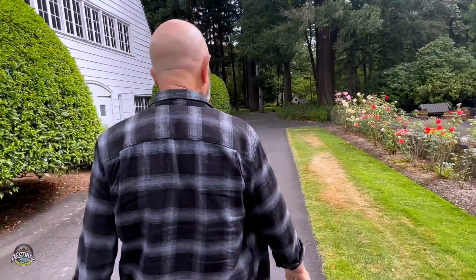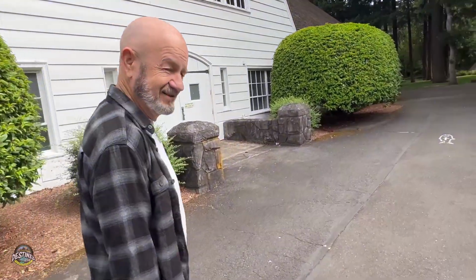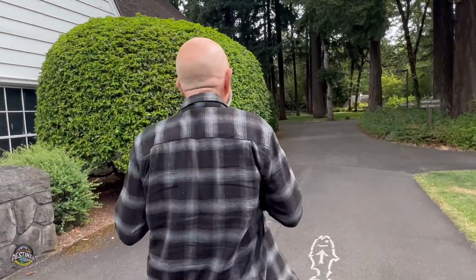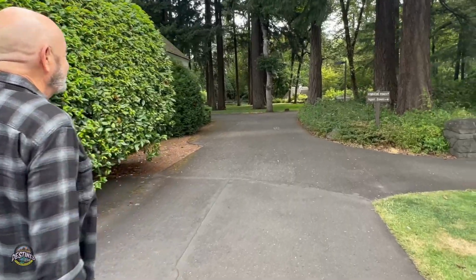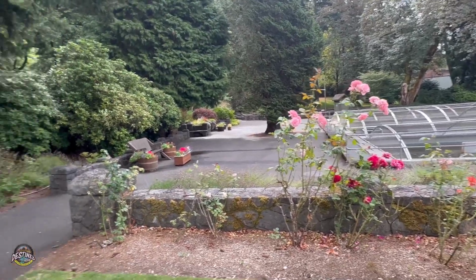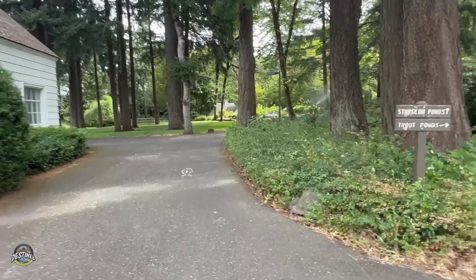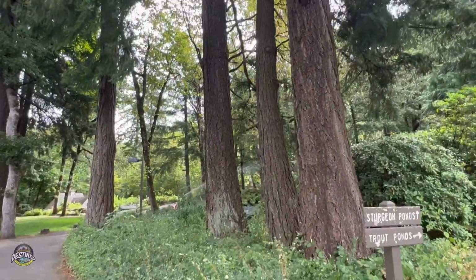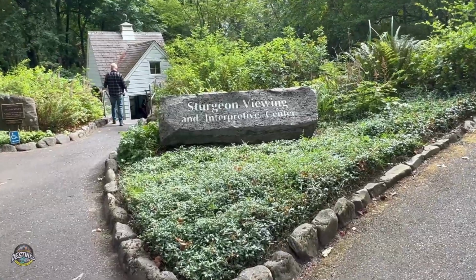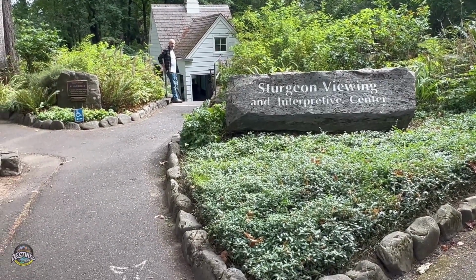Sturgeon live. It's prehistoric looking fishes. Like little dinosaur fish? With little hands. But these grounds are gorgeous. Look how pretty. Even if you don't like fish, it'd be worth coming to see this. Big old trees. Beautiful. Interpretive center. Are the fish dancing for us?